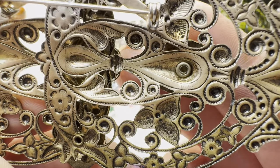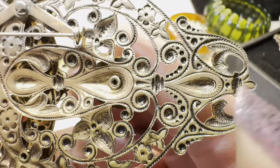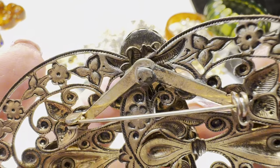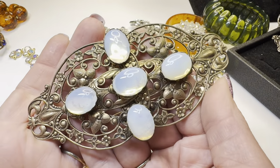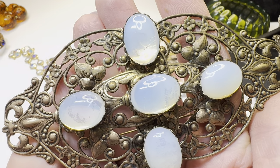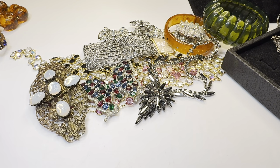I don't think I see any marks on this. I need to do more research, but German, Czech, something. This is so huge and gorgeous and amazing and crazy. And I just can't even.